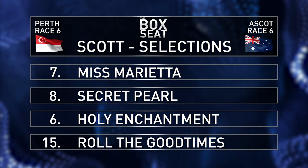Going on top with number 7 in Miss Marietta. Number 8 in Secret Pearl, who comes back in trip but gets the senior rider on. She's really hit some form for Ricky Moss. Number 6 in Holy Enchantment, got a wide gate, is progressive, does look like he'll lead up the trip, but where does Brad Parnham get to?